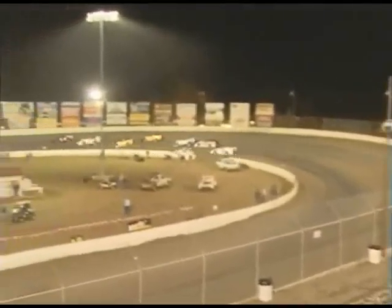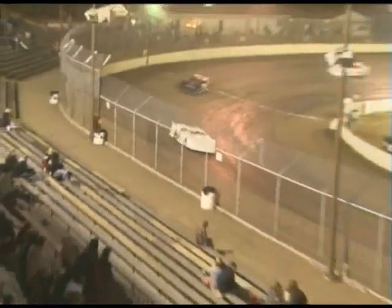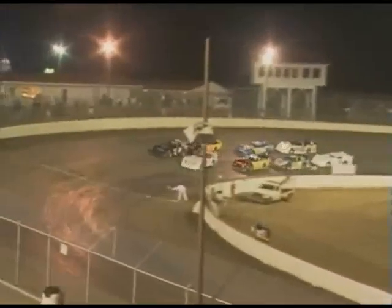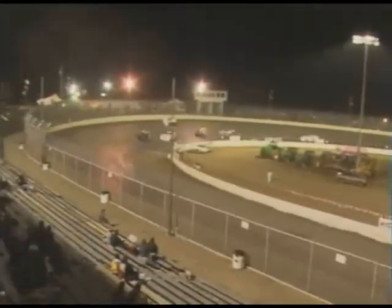Look at Will Vaught on the outside. And here comes Herman. Watch that 3W, he's on the low side. Yellow's out. We'll try it again. Will Vaught on the outside, Danny Haynes on the pole. We'll try it again. Will Vaught just powered around the field out of turn number 2. He's your leader.